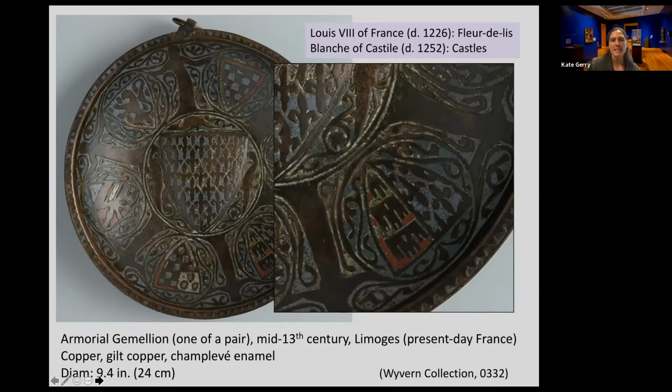But even though we have here a coat of arms that is referencing the King and Queen of France, the thing that suggests to me that this was not made for a member of that family, the royal family, or any royal family, is that the quality of the piece isn't really that high. So we are in the aristocracy, right? To be able to afford a piece like this, you are in the wealthy elite of society.